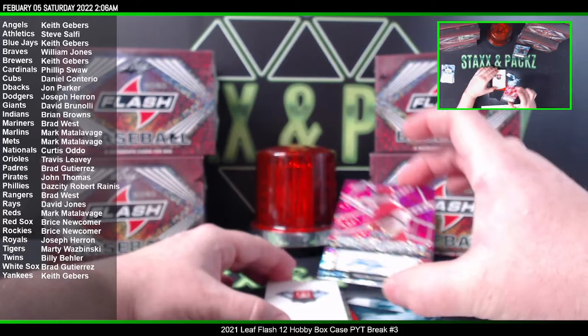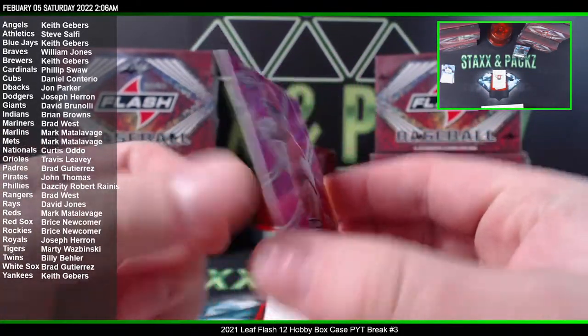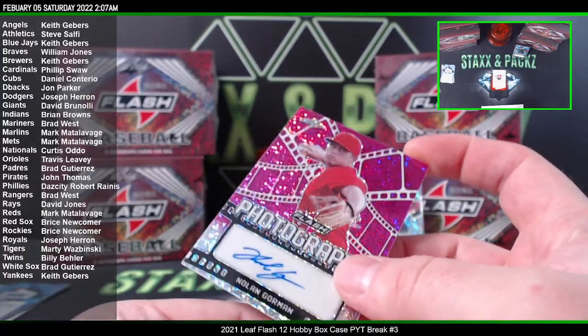Here's a nice one. Pink Nolan Gorman. Nice. Photography for the Cardinals. Philip Swall. 10 of 15. Nice hit, Philip.